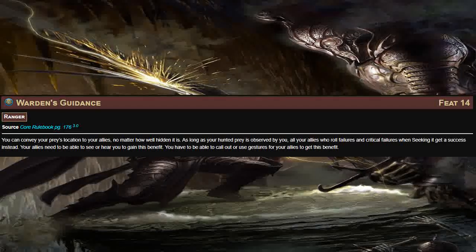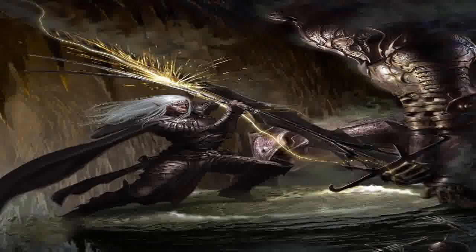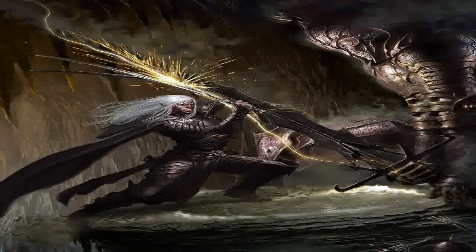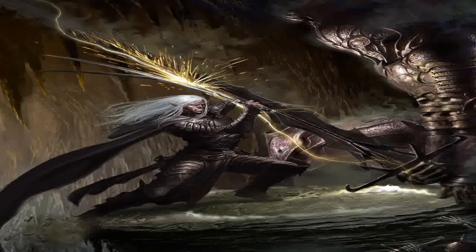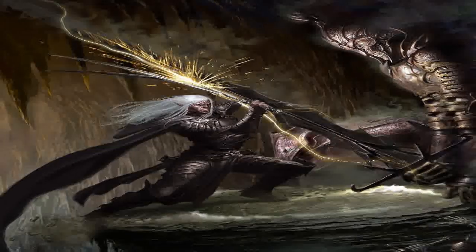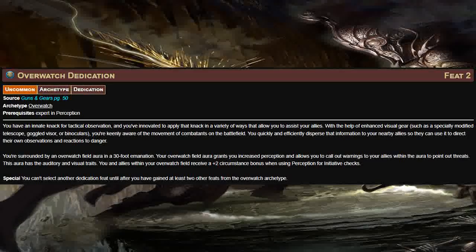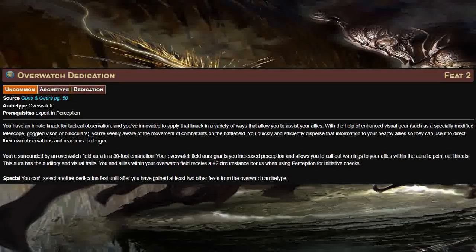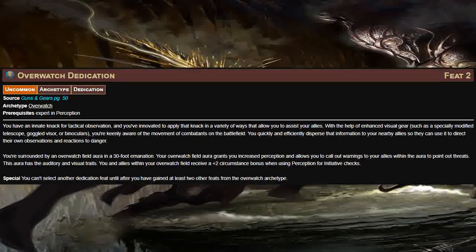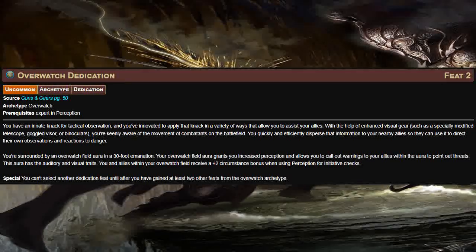We also need to be able to call out or use gestures to use this. And then it's time for our second dedication for this build, which actually is my favorite dedication out of the entirety of Pathfinder 2e that I'm aware of, the Overwatch dedication. With this dedication, we gain a 30-foot emanation Overwatch field. Us and all of our allies within the field gain a +2 bonus on perception checks used for initiative.